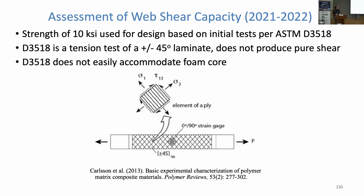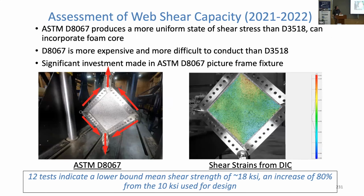So we made a pretty significant investment in what's called the picture frame testing device, where we can take a 1 foot by 1 foot panel of the web with the foam core, and we can put pin connected bars on all 4 sides, put it in pure tension and produce basically pure shear. And you can see the really nice shear strain field on the right from the digital image correlation data there.